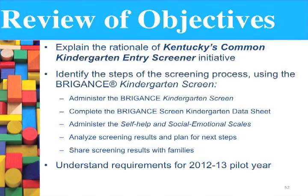As we conclude this training session, we hope you understand the importance of Kentucky's Common Kindergarten Screener Initiative. Kentucky's goal to have all students college and career ready must begin early in a child's life in order to enter school ready to grow, learn, and succeed. We hope that you feel confident in administering the screen, completing the necessary forms, analyzing the results, and sharing the results with families. The requirements for this pilot year are the Basic Assessments Kindergarten, the Self-Help and Social-Emotional Scales, collecting kindergarten prior setting data, and entering the data into the online management system.